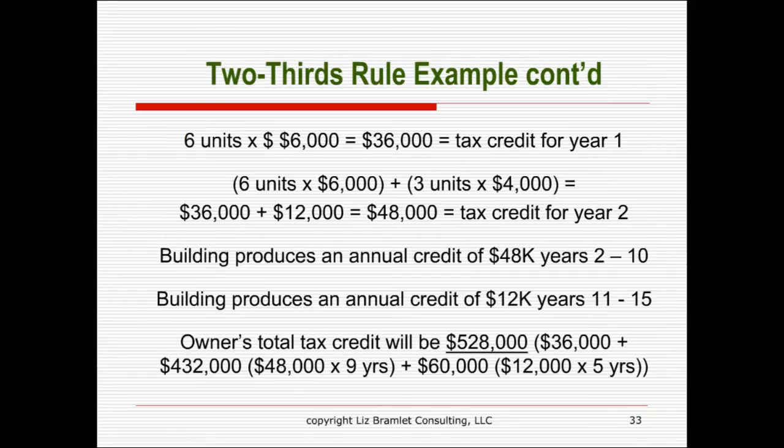Those 6 units will produce a credit in year 1, but that will only produce an annual credit for year 1 of $36,000. And remember, we were shooting for $54,000. And then we get those other 3 units rented during year 2, but they will only produce a $4,000 annual credit because they are under the 2/3 rule. So we run that math, and that gives us a credit for year 2 of $48,000. And that's now what we can produce in years 2 through 10, because those 3 units will always only produce an annual credit of $4,000 because they weren't qualified during year 1. So the building will produce an annual credit of the $48,000 years 2 through 10.